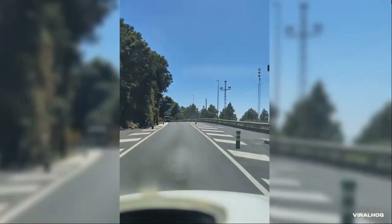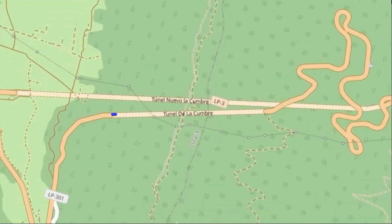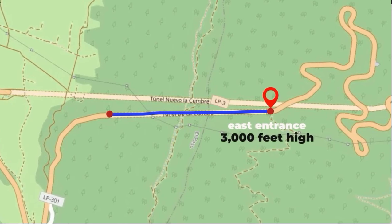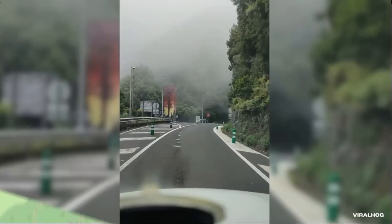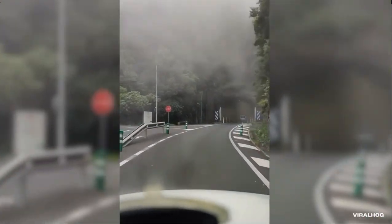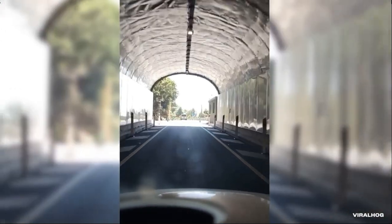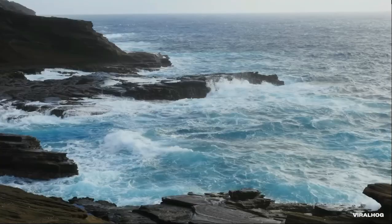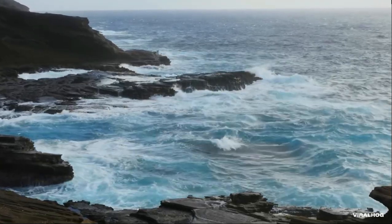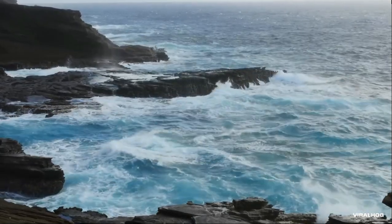How is that even possible? It was gray and gloomy on one side, but sunny and tropical on the other. Here's how it works. The east side of the tunnel is about 3,000 feet above sea level. The west side is only 2,300 feet. Clouds gather near the higher east side, making it cold and gloomy. But as you descend onto the west side, you get hit with nothing but sun. The mountain's east side is also influenced by trade winds off the Atlantic Ocean. According to one commenter, it could rain in your neighbor's yard, but be perfectly sunny in yours.